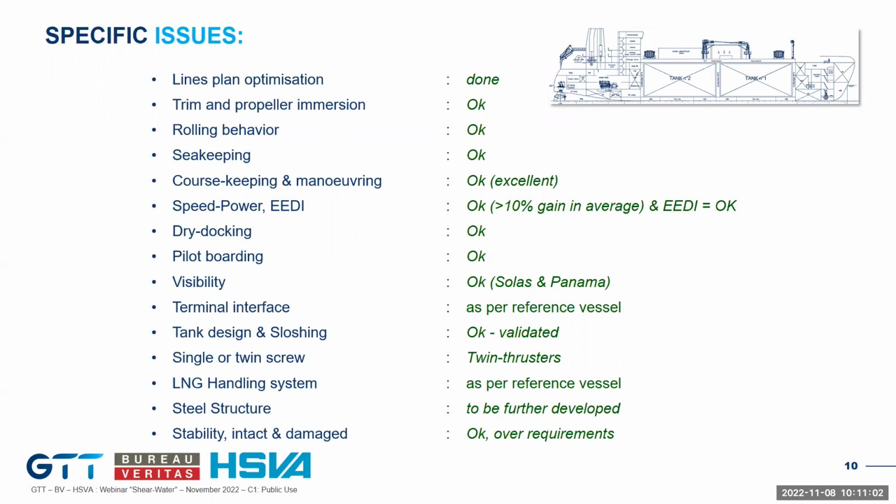To mention one specific issue here, the pilot boarding operations, that seemed to be a showstopper in the beginning. So we tested this and it showed to be without problem. I have a picture on this later. If you're interested to know more about all these questions, of course, we can set up a dedicated meeting with you to dig into all these questions.